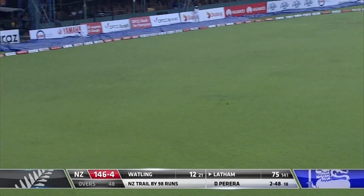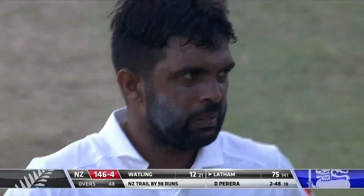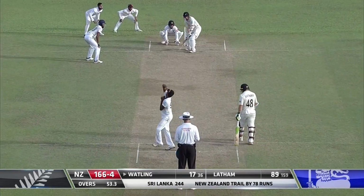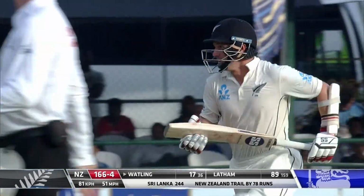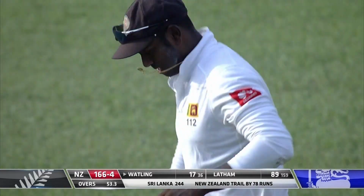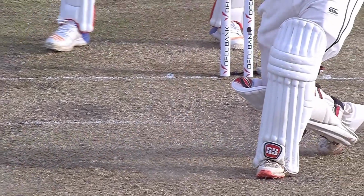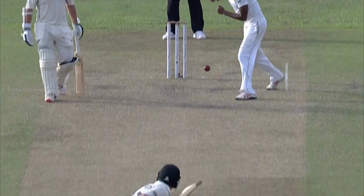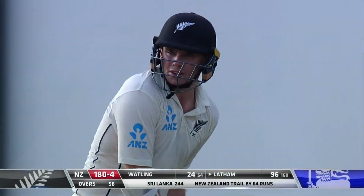Pulls again. Quick to get on the back foot, Tom Latham. That's the 3rd time we've seen that this innings. Yeah, that's beautifully done. Misfield from Angelo Mathews, but you've got to give it to the batsman for playing a classy cover drive. So opens up the shoulders. Watch the back foot slide away there. Opens up those shoulders, opens up that offside. Keeps that elbow nice and high. Lovely display of cover drive.